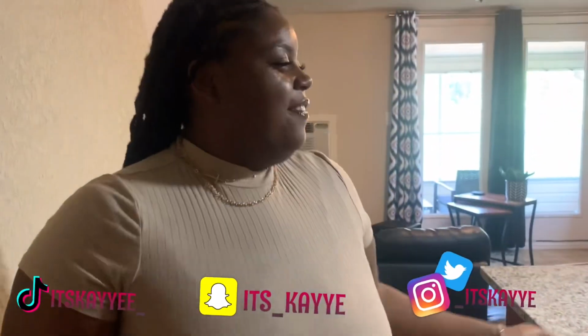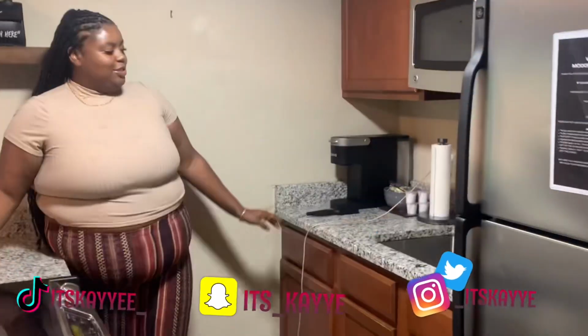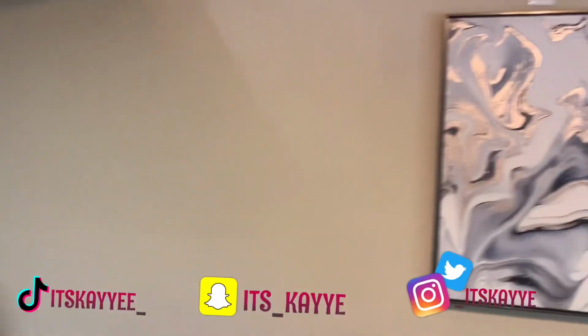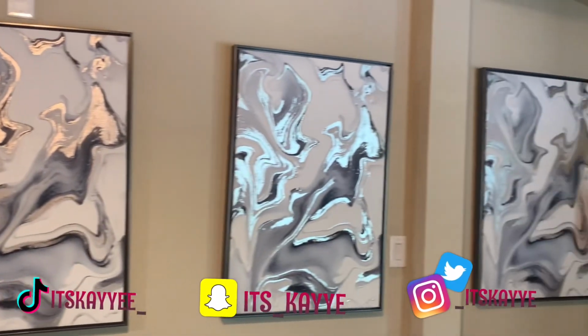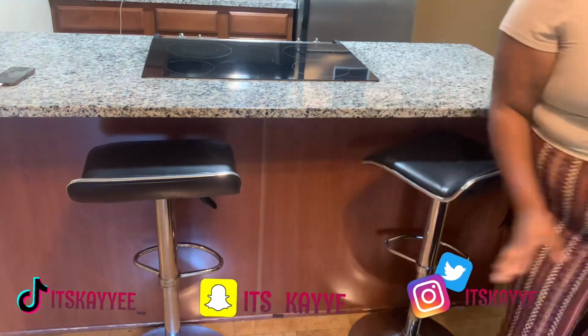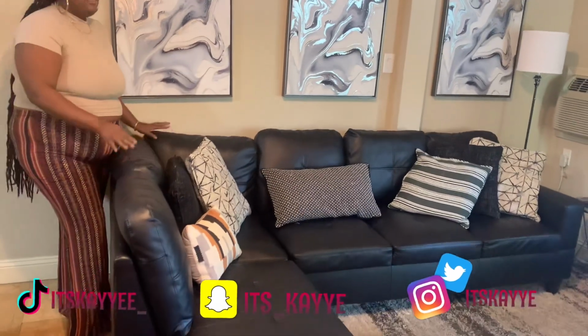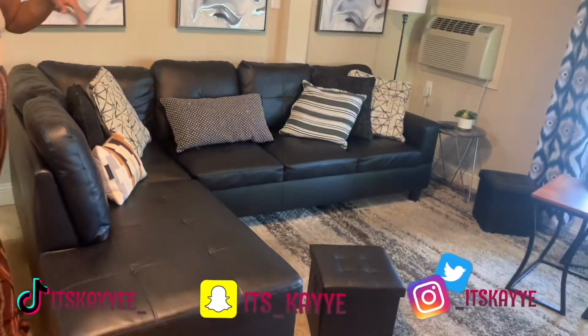Come this way, we have the kitchen. We're gonna be doing some cooking up in here. What y'all think? What you think we should cook first? We got the nice little bar stool, chairs, and everything. And then we also have some nice pictures on the wall for the, look at this, the living room. Yeah, the living room. What?